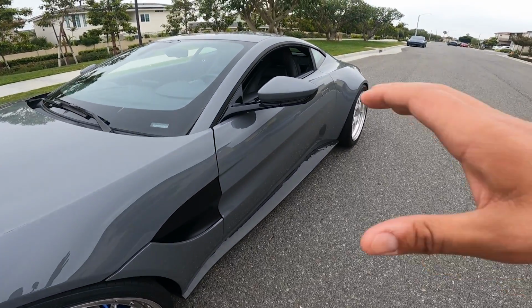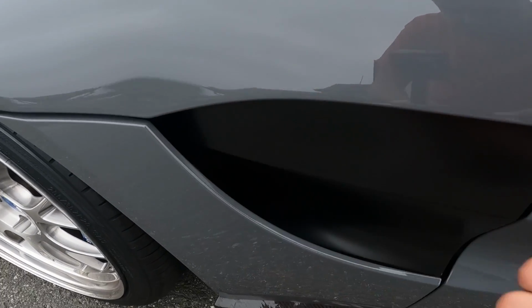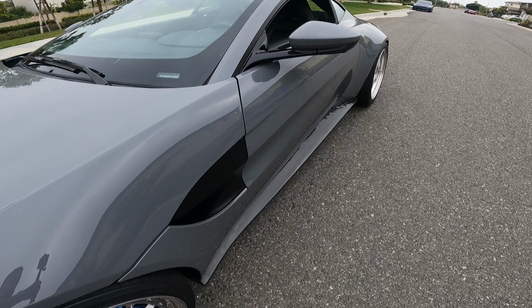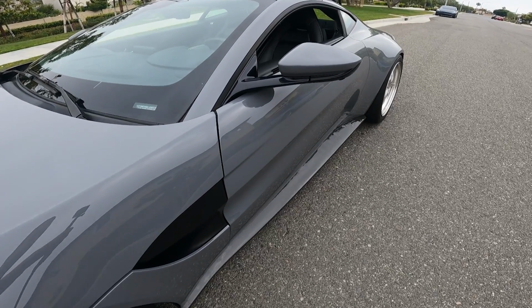Then the side profile, love how that mirror kind of sticks out really far. And you have some functional vents over here to take out the heat from the brakes. This car has the carbon fiber side skirts. And kudos to Aston Martin for the way they designed these front doors opening. It looks like their upward wings kind of resemble Aston Martin's logo.